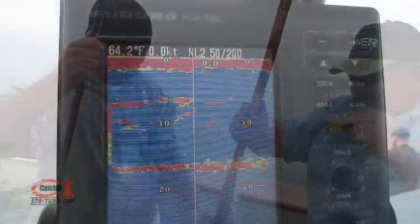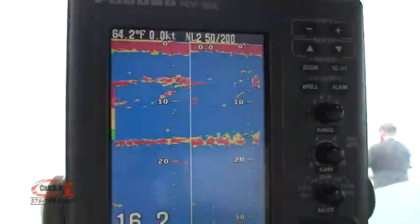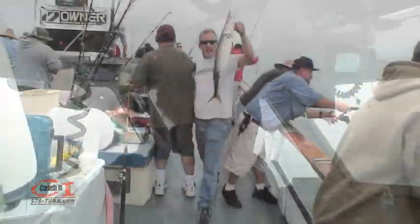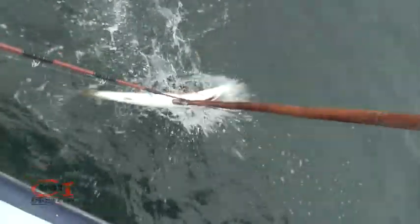Solid barracuda. The one down here is big. That's the barracuda, right on the sink. You don't even have to put any motion. They'll bite it on the sink. But that's what you want. Look at that, Rod Stender even got one.